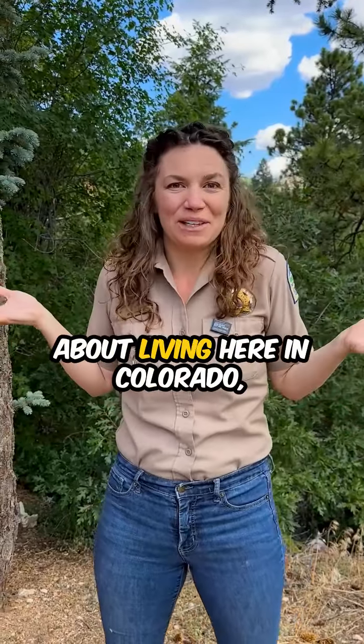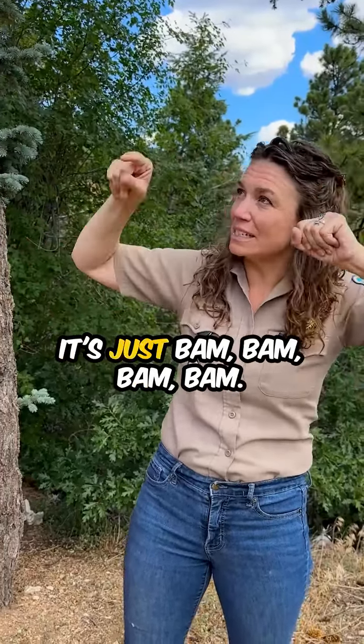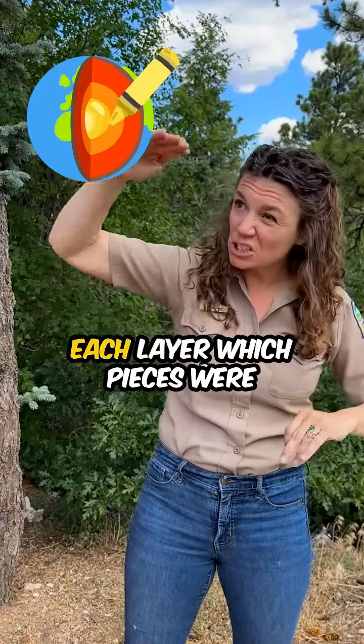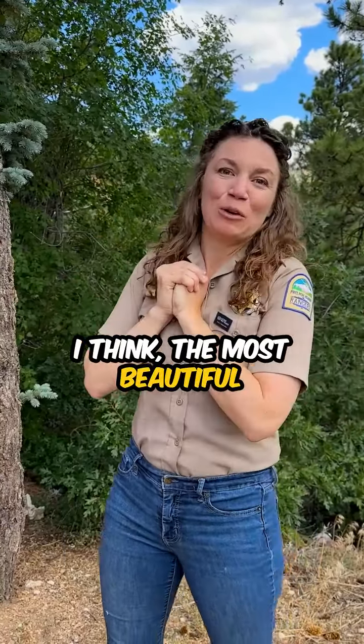But that's the coolest thing about living here in Colorado, is you get to see nature occurring in front of you. It's just bam, bam, bam, bam. Here, look, there's a jaggedy rock here and a sideways rock here, and you can trace back through each layer which pieces were made at what time. And that's I think the most beautiful part of being up here.